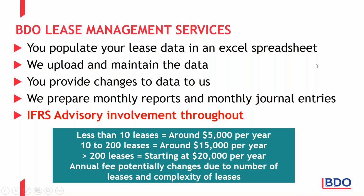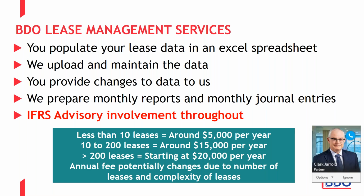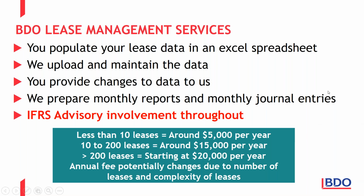Now we've got clients. We've got one client that's got only 3 leases, and we're doing lease management services for them. They just don't want the hassle. And that's around $5,000 a year. We've got clients with anywhere between 10 and 200 leases, and this is not hard and fast lines, where we charge them 15,000 a year, and we give them the report every month. We've even got clients doing lease management services where they've got more than 200 leases, and the price really depends on the complexity of the leases, the number of the leases, and the time involved to manage the leases for them on a monthly basis.